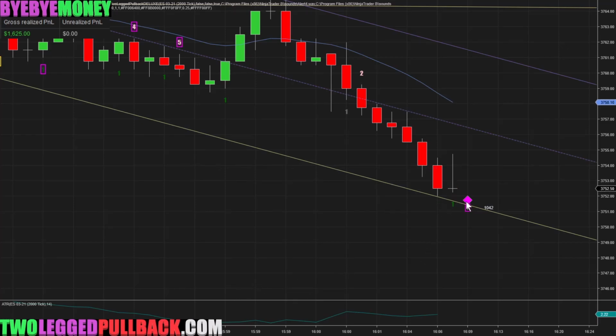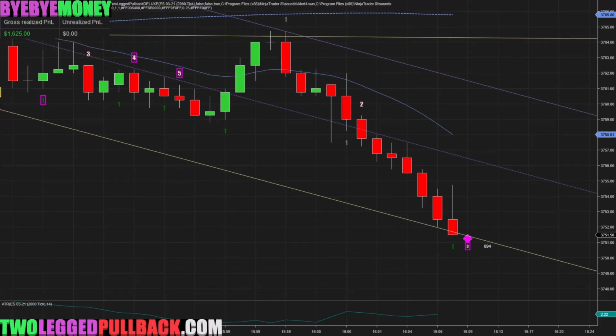Oh, it's gonna hit my target now after stopping me out. And yep, hits my target perfectly. That's annoying, but that's how it goes. Alright, that was it. One trade, just waited for a very long time, and not to the very end of the day. Swung the whole position that time.